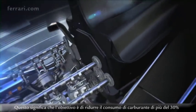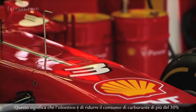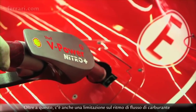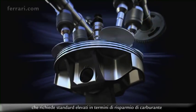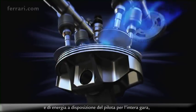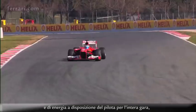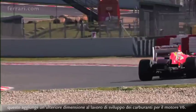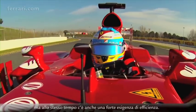So it means that here the objective will be to reduce more than 30% fuel consumption compared to what we are doing today. On top of that, there's a fuel flow rate restriction as well, which puts a massive demand on fuel economy and how much energy the driver will have at his disposal for the whole race. So that adds an additional dimension to the development work for the fuels for the V6 engine, because alongside optimising for power, there's a real strong requirement for efficiency as well.